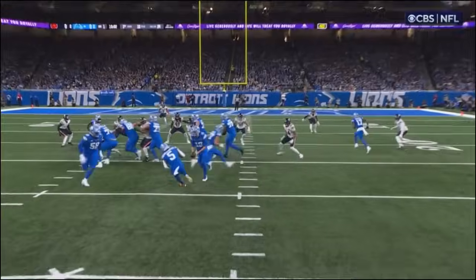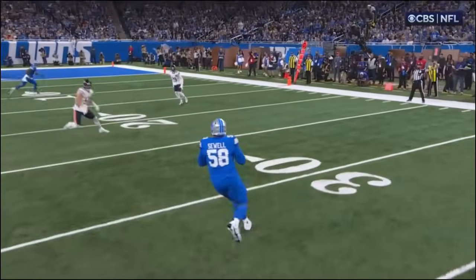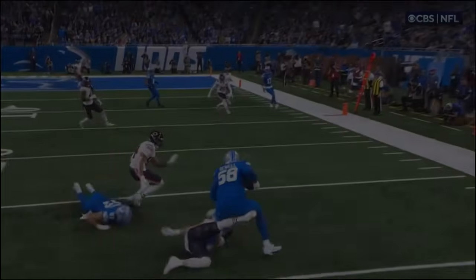with the ultimate conclusion was setting up Sewell as a decoy man against the Niners. And I just really like this play. I think it's pretty neat. I don't think they were prepared to tackle the 460-pound.